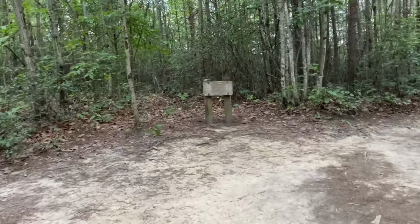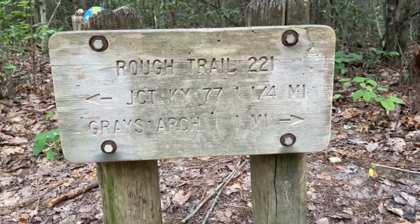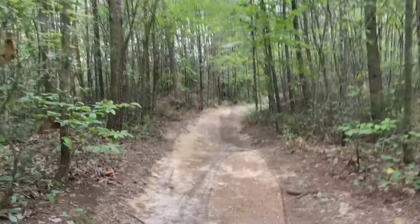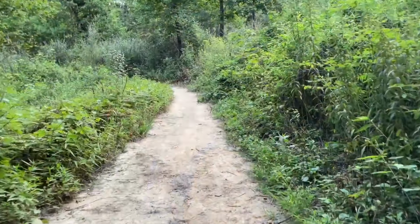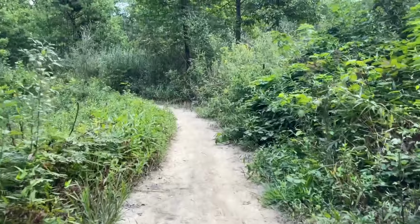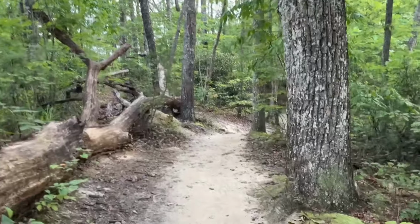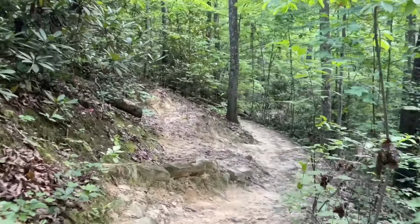And we're at a junction. Gray's Arch, 1 mile. Going well so far. This has been a totally different type of trail so far. It's wide, it's clear of roots. When I was looking at reviews, they said it gets kind of rough at the end, so we'll see. I imagine I'll run into some of that stuff I ran into yesterday. Starting to get more narrow. Trail's starting to get just a little bit rougher.